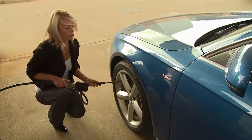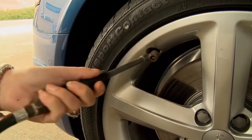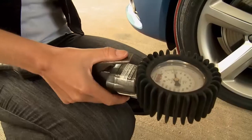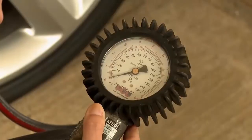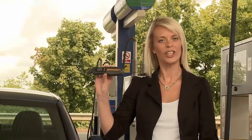Just hook the nozzle onto the valve and push down. Don't worry too much if you hear a little air escaping, but if it continues, it probably means that the nozzle isn't on properly. To add air, just press the button or lever until the pressure reading reaches the desired PSI or bar. And remember to use your own gauge afterwards, just to make sure the pressure's right.